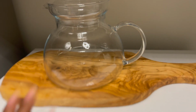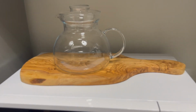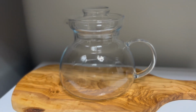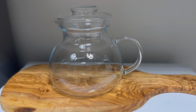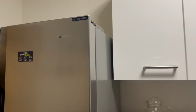And then over here, that's just my glass teapot. And as you can see, the good thing about this teapot is you can use it for cold and hot water. So you can have tea in there, and you can also have hot drinks in there. So I really love it. And then over here is just the fridge.